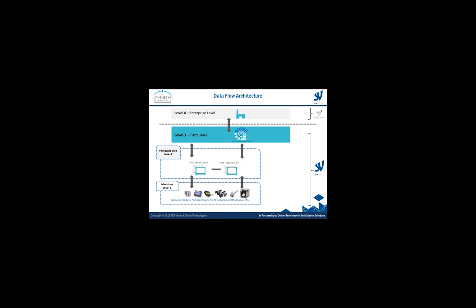The same software, so this means the same interface from the operator point of view, is installed on the two systems. Another key point is that there is no need of communication between level 2 and level 3 during the batch, because the serial numbers are downloaded at batch start and they are uploaded back to level 3 at the end of the batch.